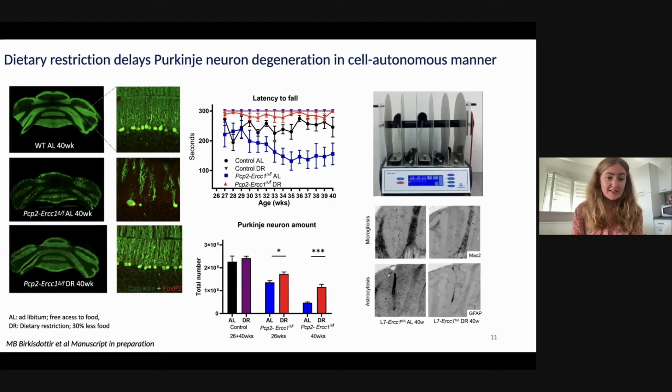So here is an example of an animal on dietary restriction, and you can very easily see the difference here in the Purkinje neuronal amount. Furthermore, if you look now at the rotarod performance here in the red, you can see that the animals that were put on dietary restriction performed just as well as the wild-type animals. So this means that dietary restriction can very well preserve motor behavior in these animals.